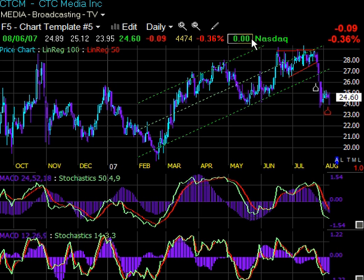I'm going to show you one other thing here real quick. Here's a linear regression channel, 100 period, and you can see that it's just totally bounced out of that. A lot of times these kinds of scenarios will bounce back up to that channel and kiss it goodbye. That's a nice short there, so if it runs up there, that's pretty nice too. But otherwise, I'd look for a breakout downside. You'll probably see another 3 points down, I would think, on this one, CTCM.